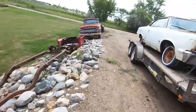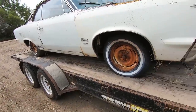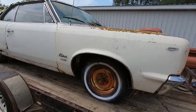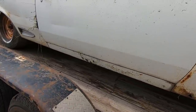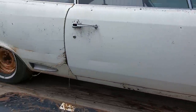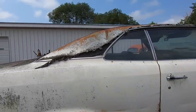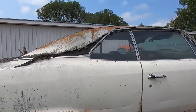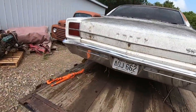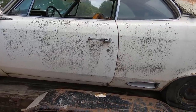Well, made it home, didn't we? Didn't even lose a tire on the trailer this time. I think this thing will wash up pretty good. A couple little holes in the rocker and fender. But yeah, minus the vinyl top, which I'm glad it's gone and didn't cause too much damage. So not bad. Have to put a tire on it, do some interior work.